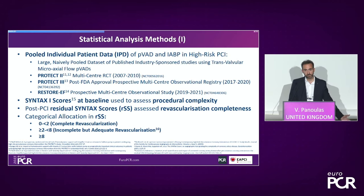So what we did is we pooled all of the individual patient data for Impella and balloon pump in high-risk PCI. We used the PROTECT II data set, which is a multi-center trial from the 2007 to 2010 era, the PROTECT III, which is, as you know, the post-FDA approval prospective registry, more recent, and the RESTORE-EF, another prospective registry. We had the SYNTAX I score at baseline, which we used to assess procedural complexity. And in a large portion of patients, we also had post-PCI residual SYNTAX scores, which we used to assess the completeness of the revascularization.